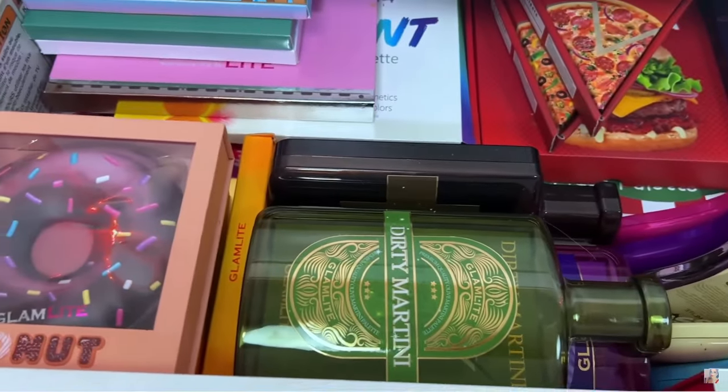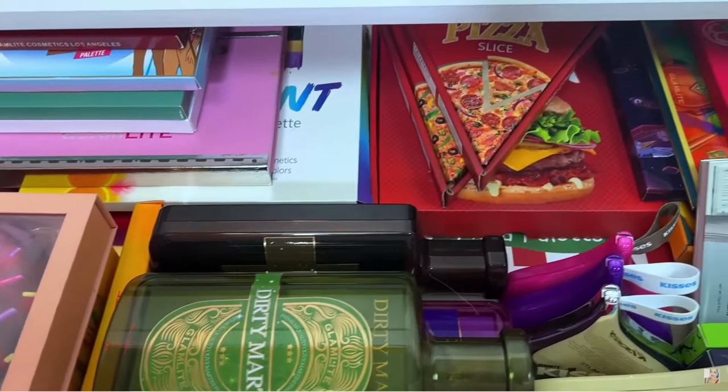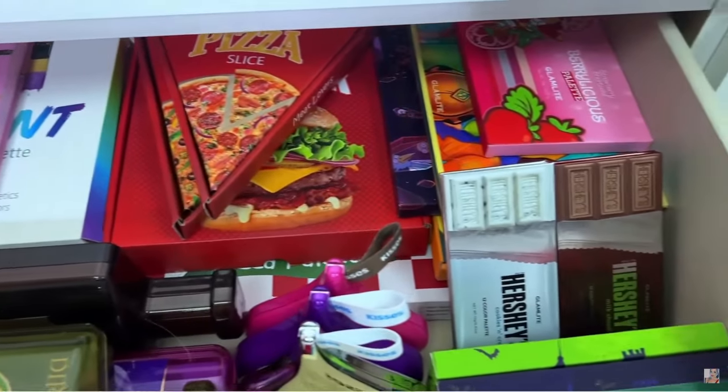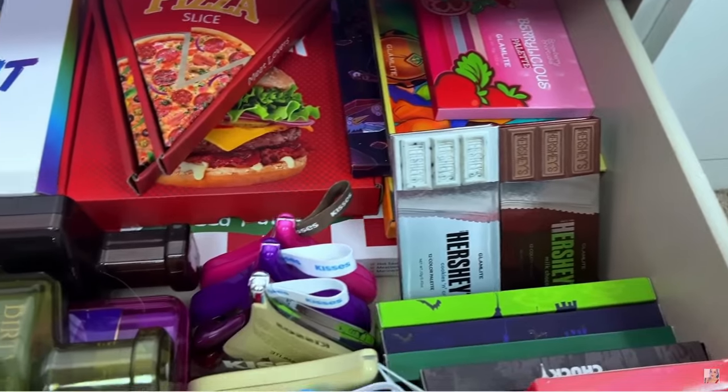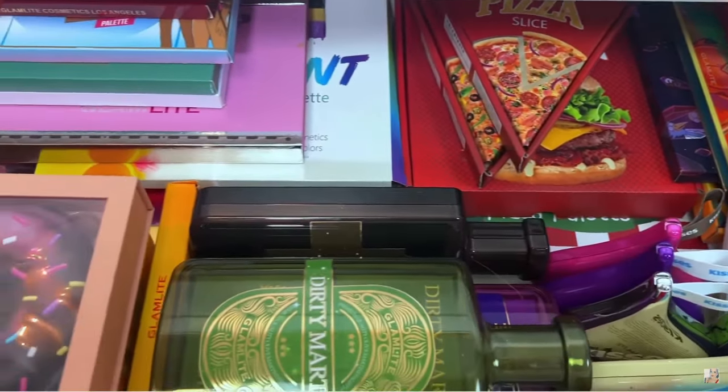You guys know that this is my absolute favorite brand in the entire world. And if I ever had a collaboration with them, oh my God, it would be the best day in the entire world. But this is how my drawer is looking. I'm not decluttering anything. I don't know if I'll ever declutter Glam Light palettes, but I just want to show you guys all the Glam Light palettes that I do have.